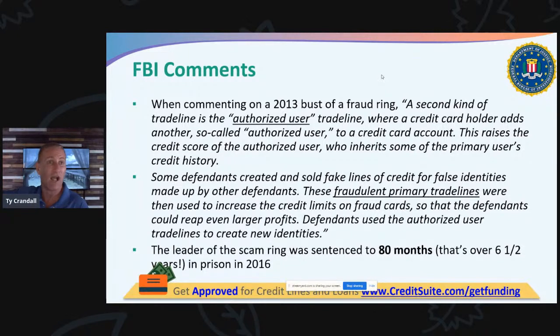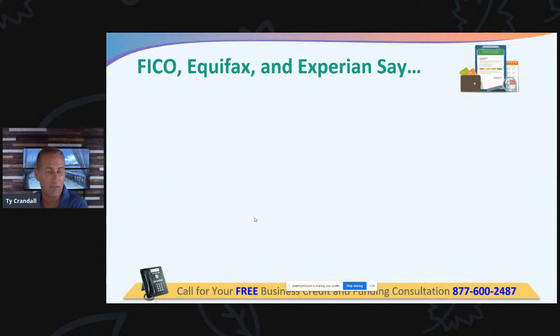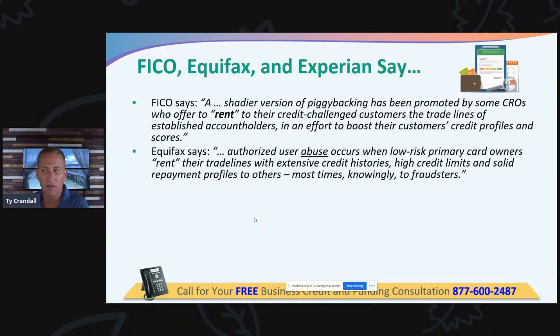It makes sense there's a company in between, but you're the one paying to add a stolen trade line to your actual credit report. So this isn't just for me. These are FBI comments we've heard so far from 2 government agencies that have commented on exactly the same thing. But let's talk about FICO. Let's talk about the bureaus.